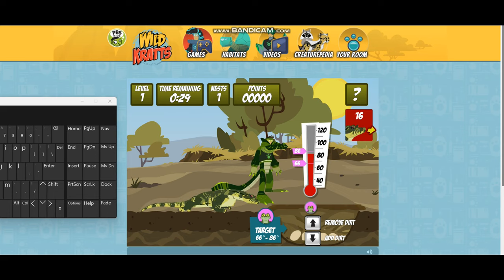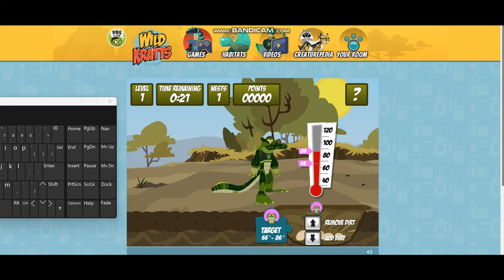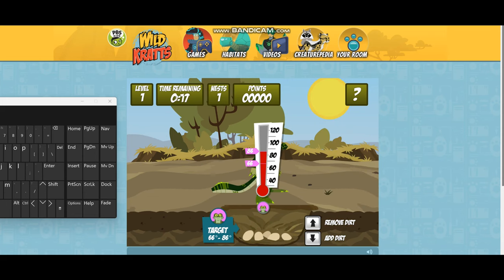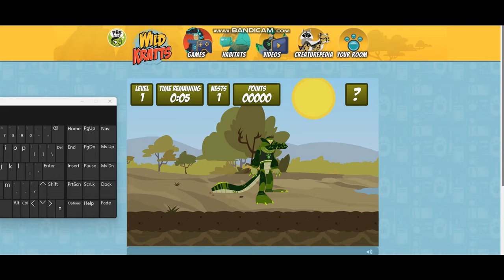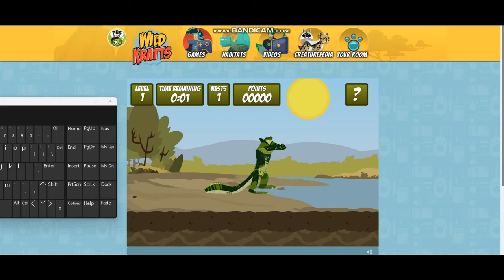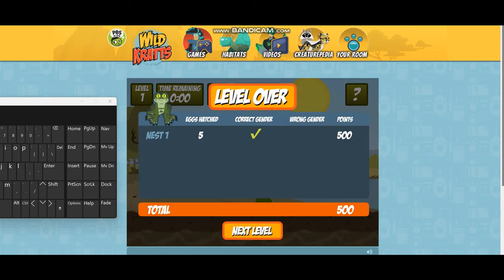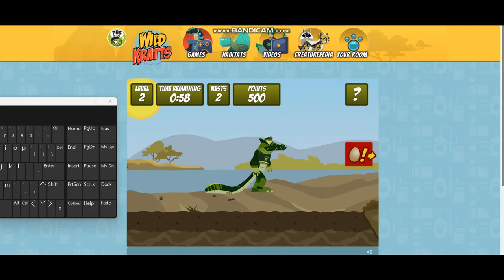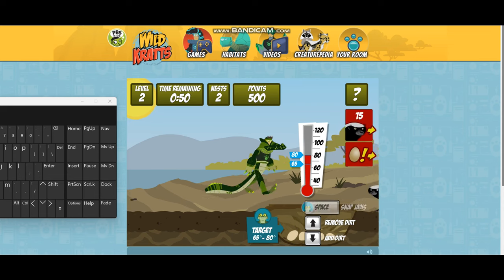Predator alert! Hurry! Way to be a Mama Croc! You made it to level 2! There's a nest that's not the right temperature. Find it!